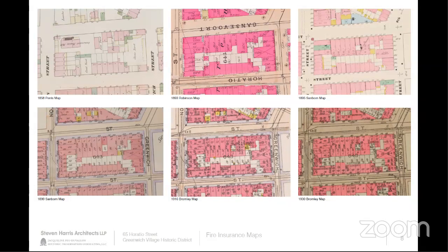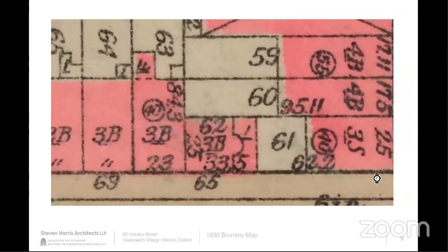Its side bay shows up in the 1893 map, and the one-story addition at the side yard shows up in the 1930 map in the bottom right corner. Next slide, please. In this close-up of the lot from the 1930 map, you can see the addition takes up the entire side yard, and the underlined number 1 indicates one story for a one-story structure. Next slide, please. Page 10.